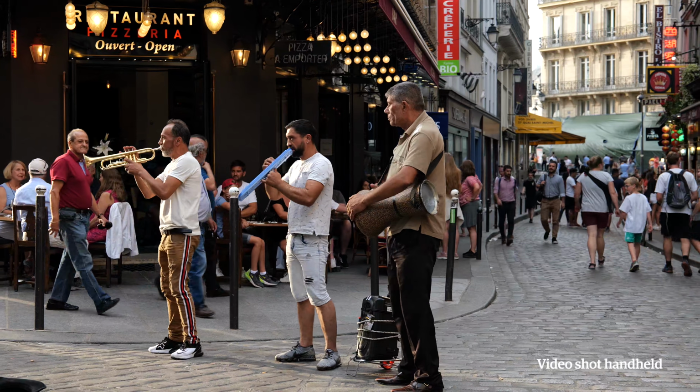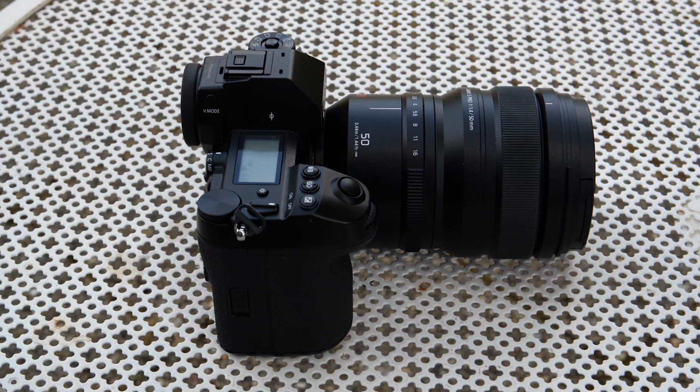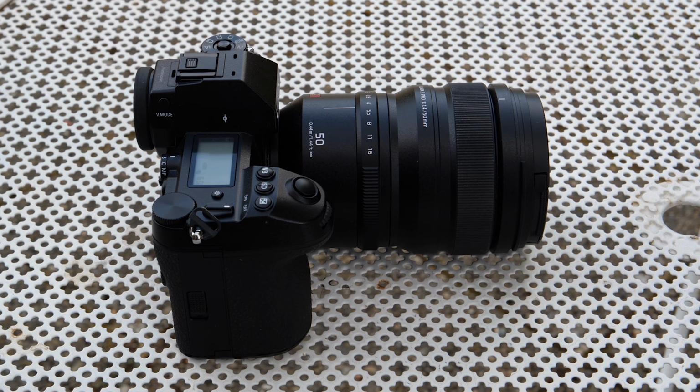It's also got a large 5-axis in-body stabilization system that's superior to rival models from Nikon and Sony. It seems to work equally well whether you're shooting video and audio, and is particularly handy if you're using unstabilized lenses like this 50mm model here.